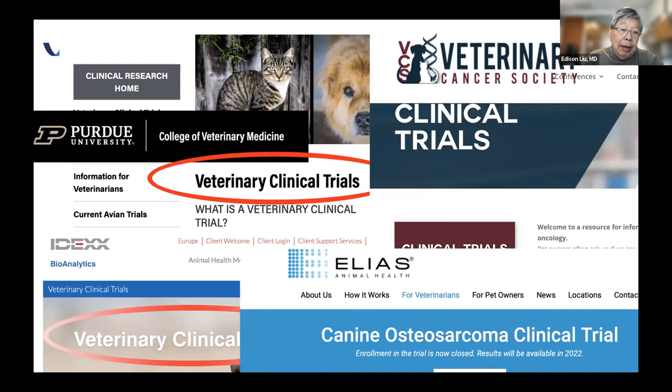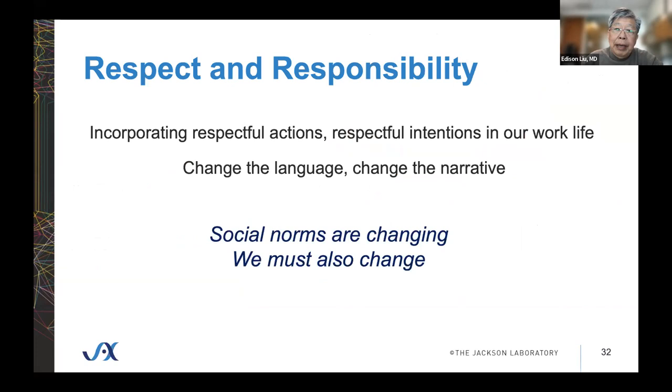Well, we talked about all the actions that we can do, but one of which prospectively is that we have to recognize as a community that social norms are changing just as much as I've shown you. Social norms have changed around human experimentation, what's allowed and what is not allowed. And I think we must change as well.